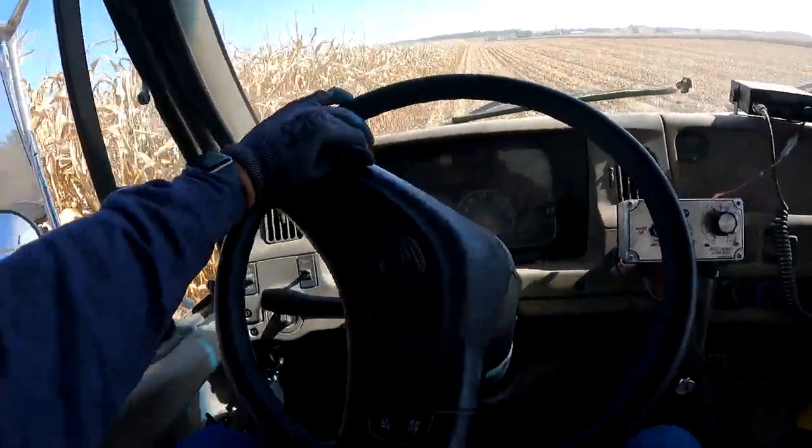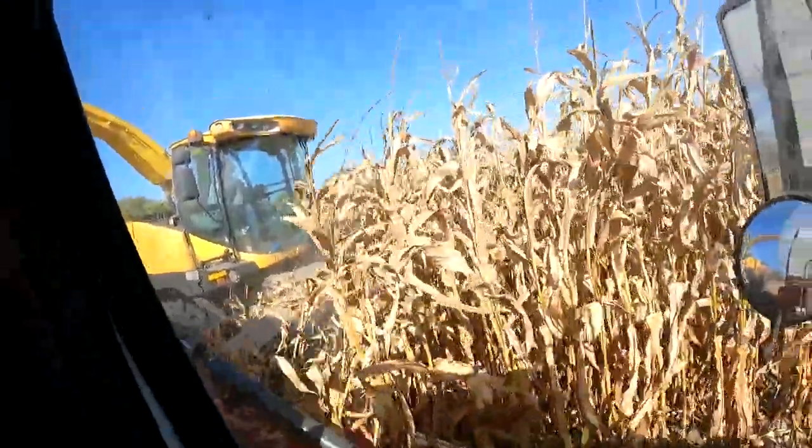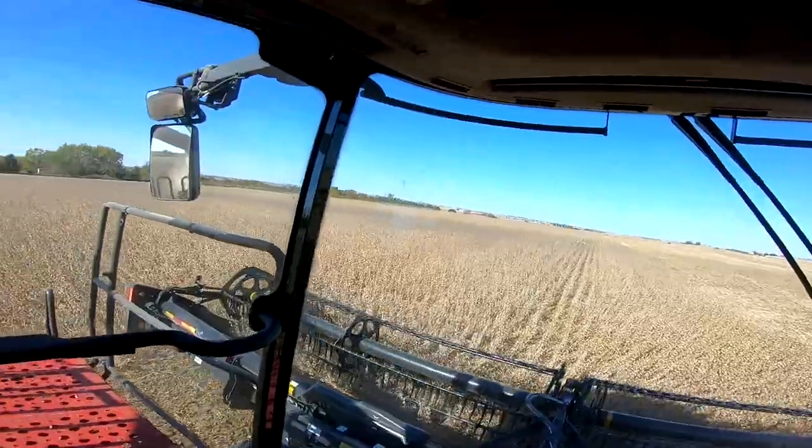So I'm having to manually drive with my feet to control the speed. But at least you guys can see better. Too dusty for that. I do know the box on this truck is 2 feet longer than the rest of our wagons, so I should be able to make a full pass with this one. And then I think that's gonna be it. I'm gonna go bite to eat and start trucking some soybeans.